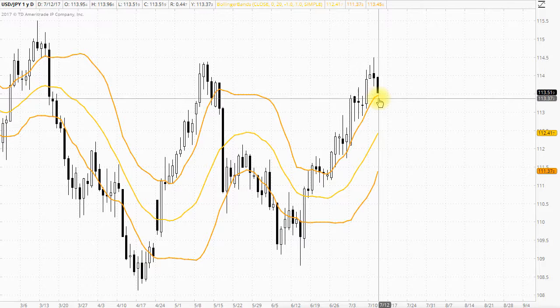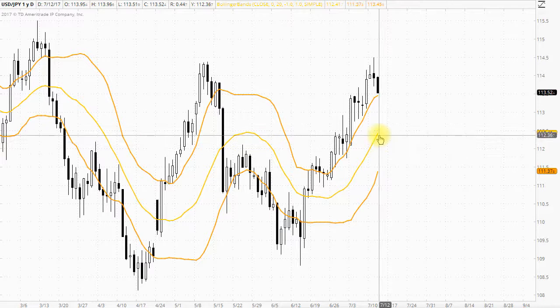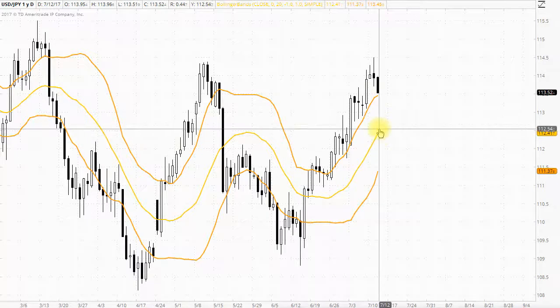If we do see a bearish close within the bands here, we could see a retracement back towards the middle of the bands at 112.41, where we are likely to find some strong support.